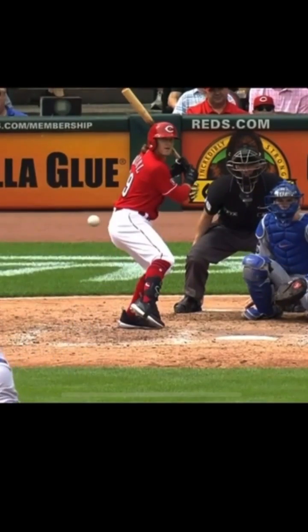So I hope you guys enjoyed this breakdown. Remember, we've got subtle hands, a little bit of an early hip turn to catch the ball out in front, to do damage in a fastball count. Not bad.